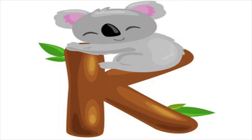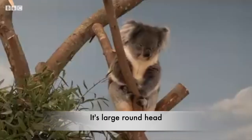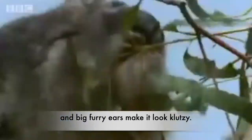K! Kind koala is fast asleep on the tree. Its large round head and big furry ears make him look klutzy.